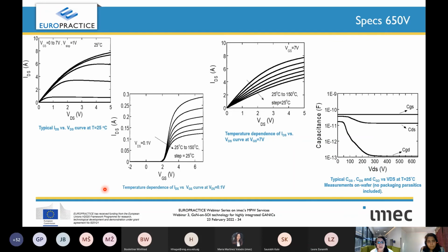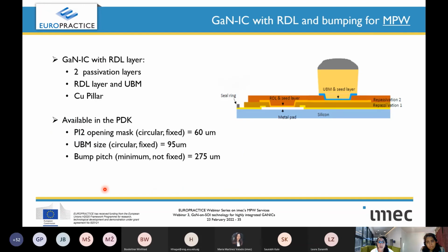Here again, we have the typical IDS VDS curves and temperature dependence for the 650 volts. With the idea of widening the types of applications, and mostly the logic applications, of this technology, we are now offering the copper RDL and copper pillars.